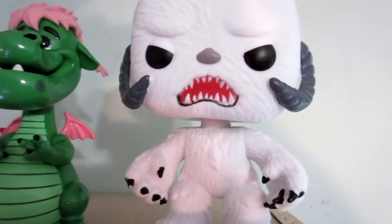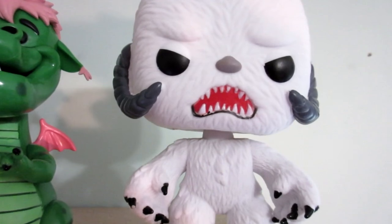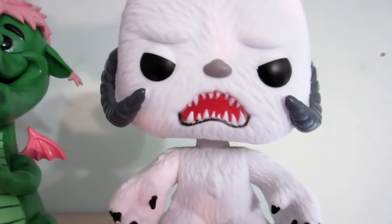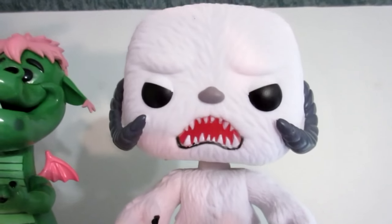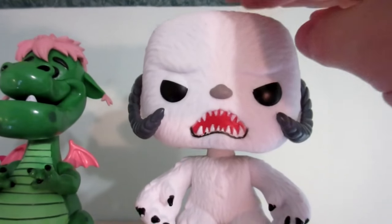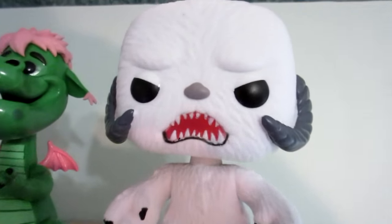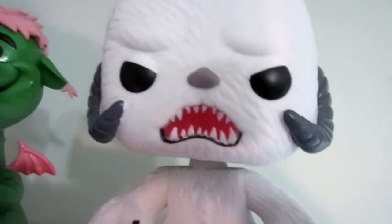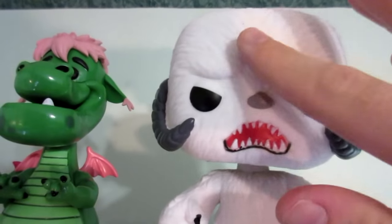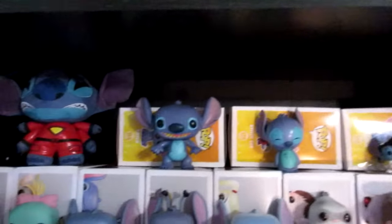Then to our one and only Star Wars Funko Pop. He is a 6-inch flocked Hot Topic exclusive Wampa. And he is so cool. Yeah. And he's a bobblehead. The top of his head reminds us of Hank's head. And if you guys don't know, flocked means he's fluffy, like hairy. Yeah, furry. Okay. Moving on.